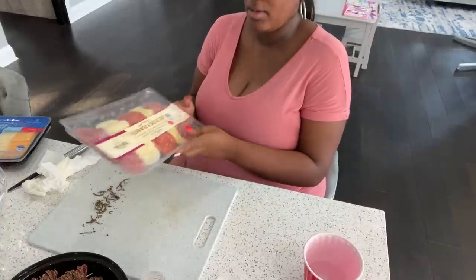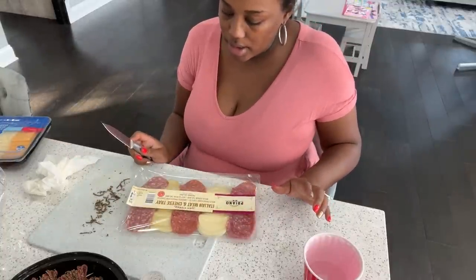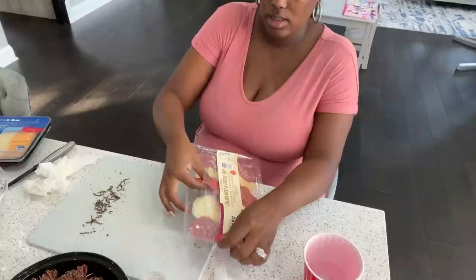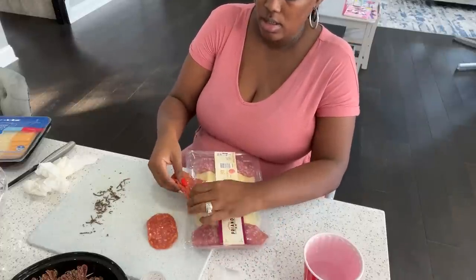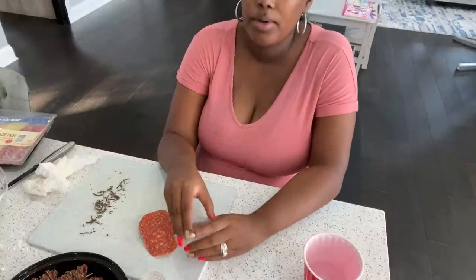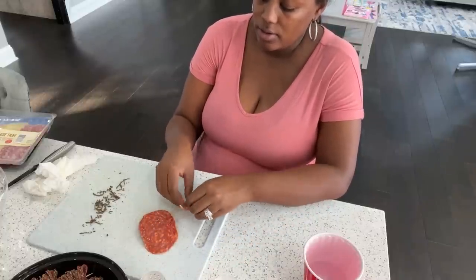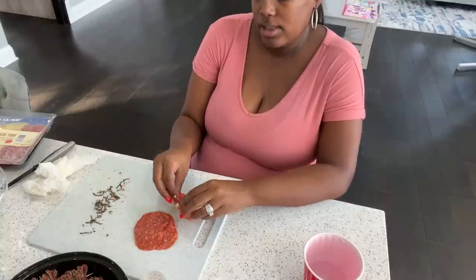I got this Italian meat and cheese tray. All this stuff came from Aldi. So what I'm gonna do is I'm gonna try to make a looser rose with these meats. Okay, so I'm gonna take a cup. You can do this with a wine glass as well, but I've seen people just kind of fold it over and overlap the pieces. Let's try it out.